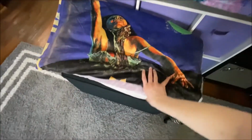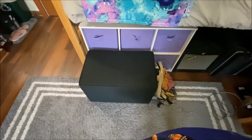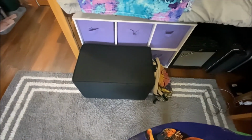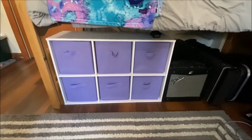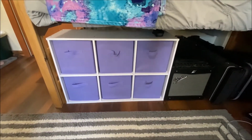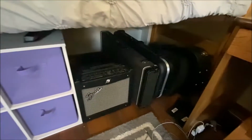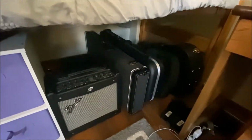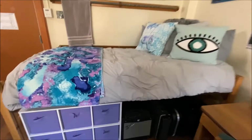I keep some blankets on this little storage bin thing. That's where I keep a lot of my guitar stuff. So I moved it out of the way to show y'all that you can put some drawers underneath there. A lot of people have this kind. And then if you're a musician, you can keep some of your instruments under your bed too. Basically, raising up your bed's just a great option if you need more storage space.